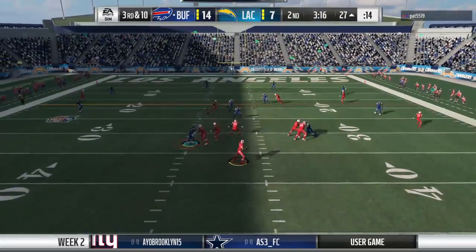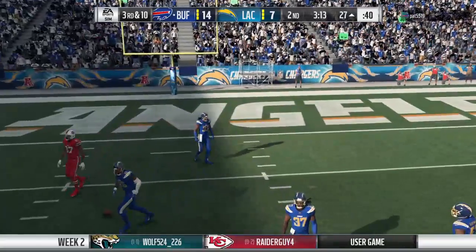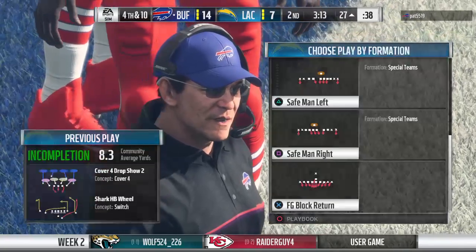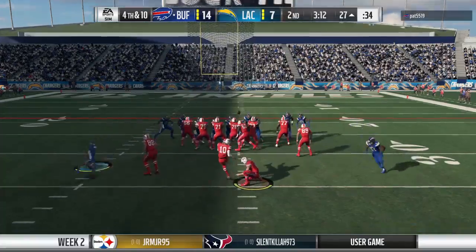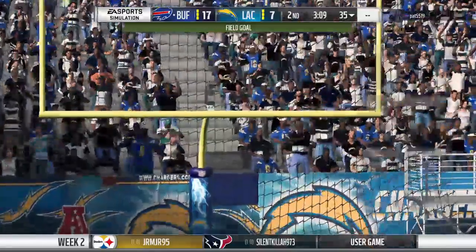From the gun on 3rd down, it's Roethlisberger. And he can't hang on to it. Nearly picked. He's known for his hands defensively, but instead it just brings up 4th down. And the 12-year veteran knocks it right through.